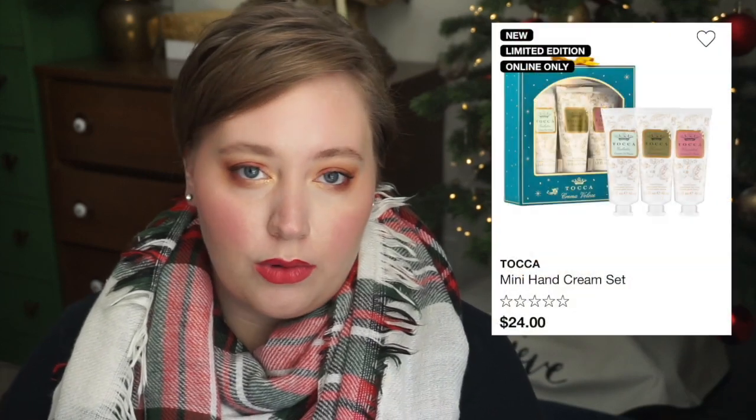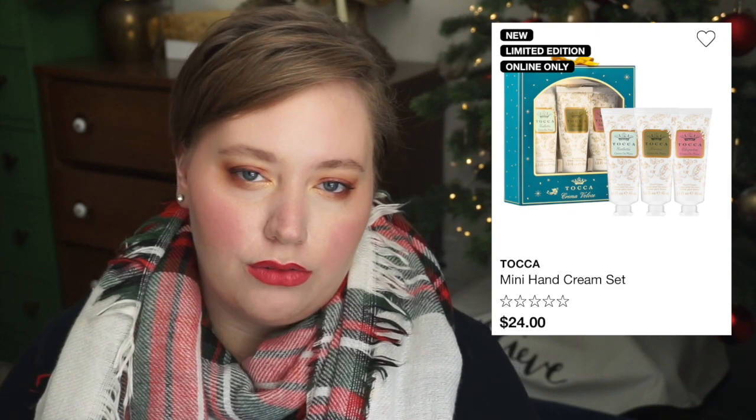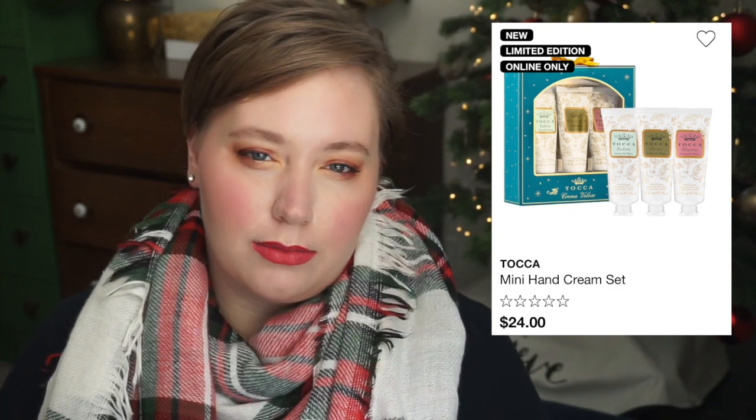There is also a mini duo set for $20. That would make an amazing stocking stuffer, I think. I would love to get that. And then they also, for $24, have a box with some hand cream. So if you happen to know anyone who's not really into perfume, but they like some body products, I think that would be a great option.